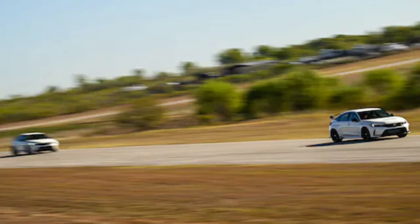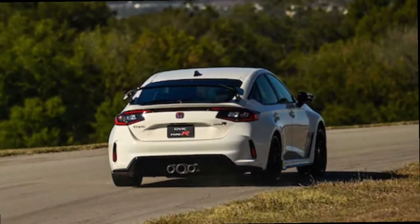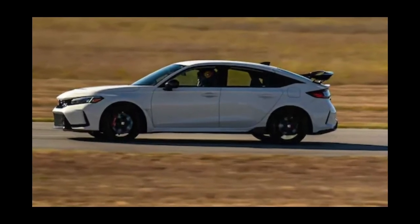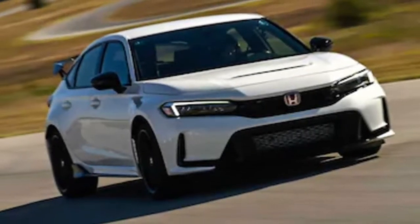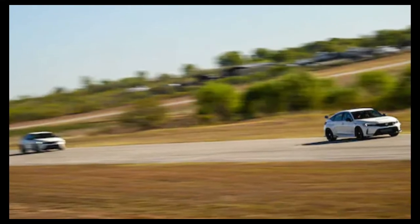The 2023 Civic Type R has a lot to live up to then. This shouldn't be a problem on paper. Its 2.0-liter turbo four-cylinder is gutsier, with 315 HP, 9 more than before, and 310 pound-feet of torque, an extra 15. Remember when 100 HP per liter was the holy grail of specific output? We're now talking 157.8 HP per liter in a car costing well less than $50,000.